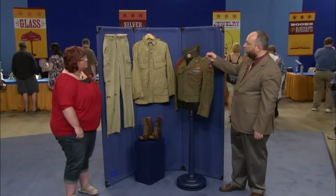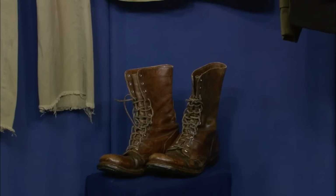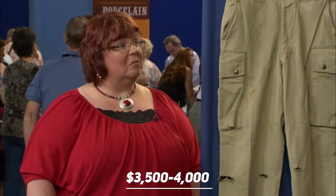His jacket is in good condition. Here are his paratrooper boots as well. You're looking at a retail value today in the neighborhood of $3,500 to $4,000. Oh, cool. All right.